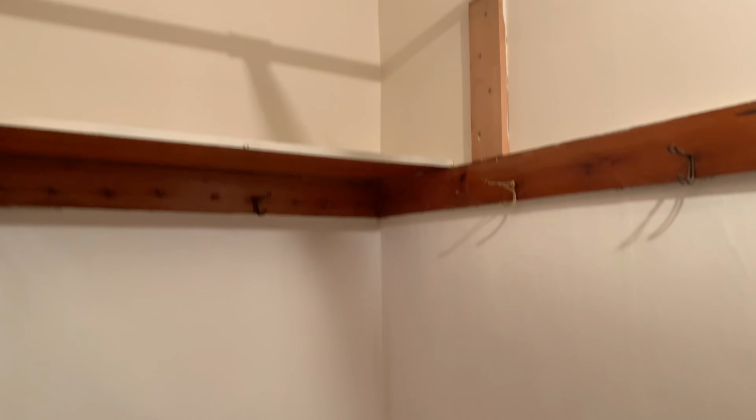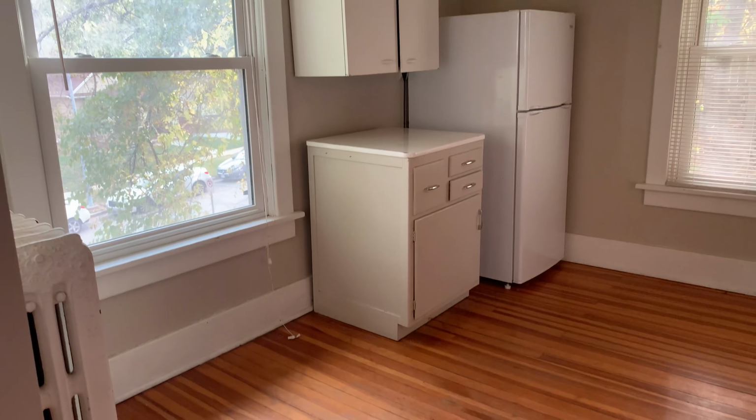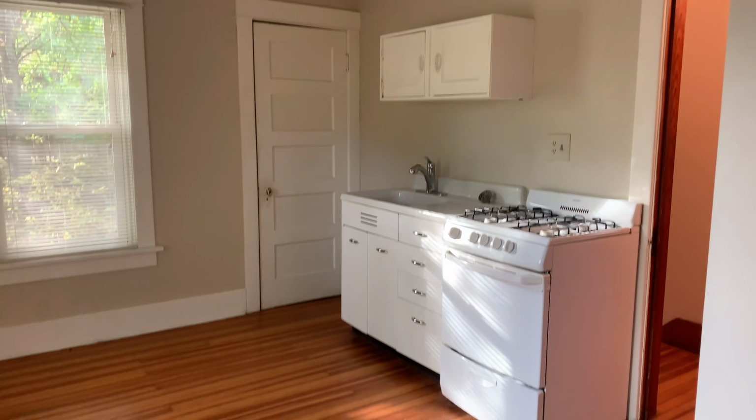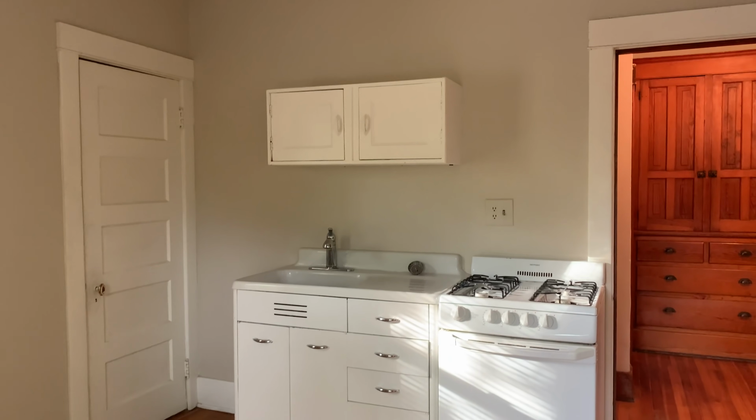And it also has this huge walk-in closet. Like, look at this. It is so big. You can put so much stuff in here. Then more sconces on the wall, and the kitchen has these 1940s cabinets and one of those big vintage farmhouse sinks. Also has a radiator and just lots of nice light in here.